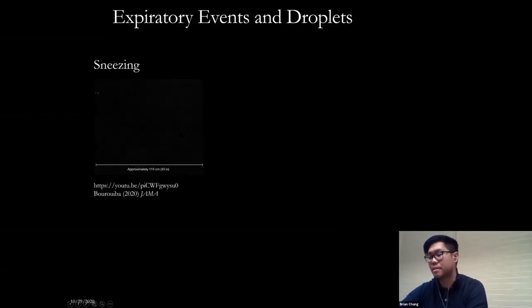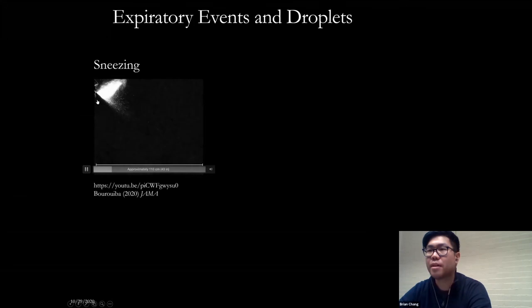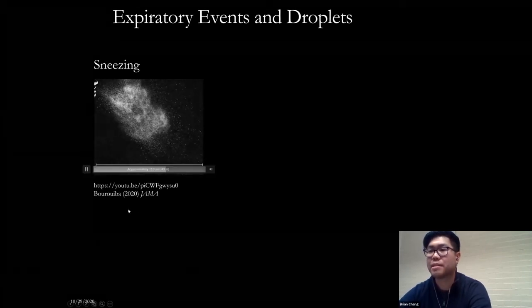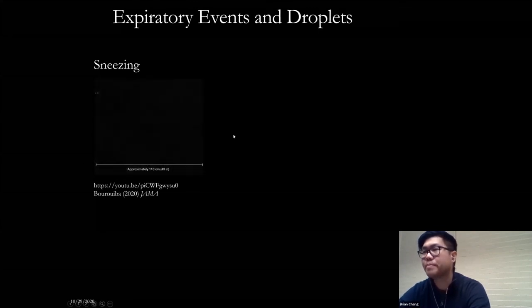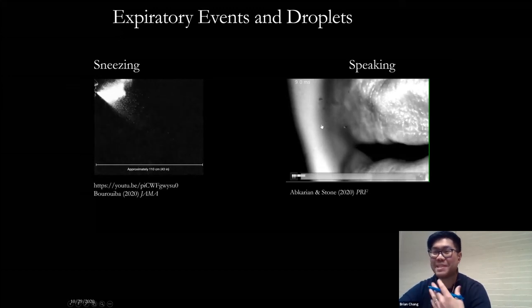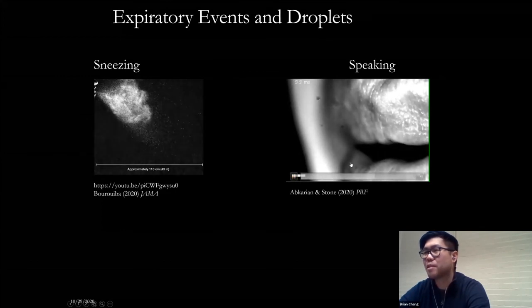When I talk about expiratory events, probably the most violent one you can think of is a sneeze. This is an example of a human sneezing. You can see the droplets getting dispersed very, very quickly. This prompted a lot of researchers, like this group at MIT under the direction of Lydia Bourouiba, who looked at how sneezes spread and move in the air with this turbulent puff cloud. And this prompted others to start looking at how droplets spread when you simply speak. This group at Princeton looked at how saliva breaks up into small droplets from your lips.